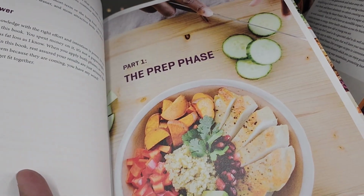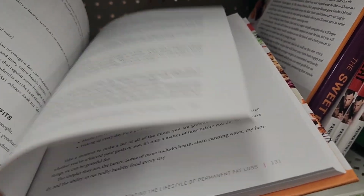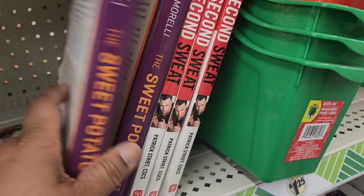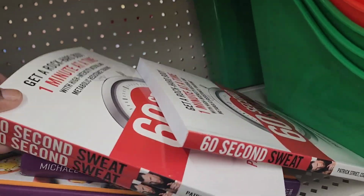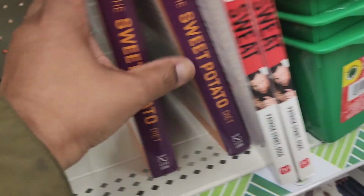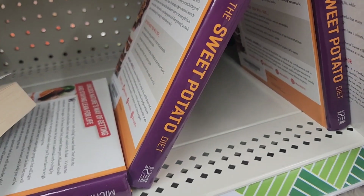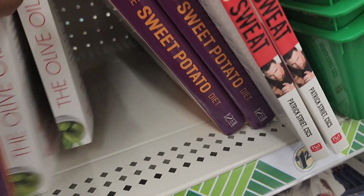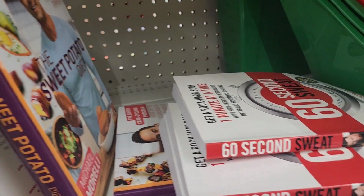Got these in here. Got quite a few colorful pages in there. Then it got the 60-second sweat exercise book as well. So these are what they have here, and it's nice to see that they have books that are coming out. That is amazing. Amazing how they have the books coming out. I just tried to fix this so I could record it, but they're all going all over now.